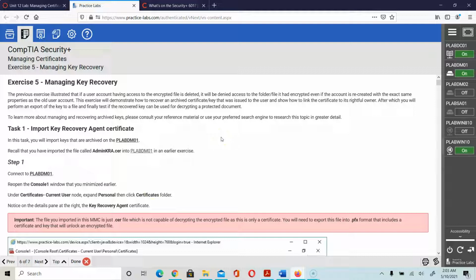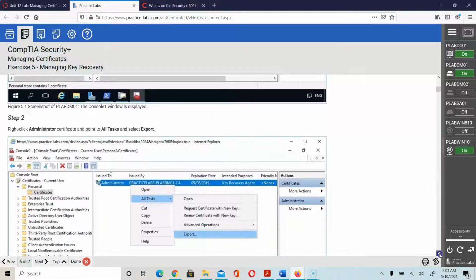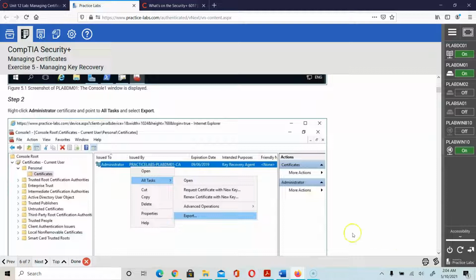And then for exercise 5, you are going to manage the key recovery. So we're back to the other server, the MO1. You are going to open up your Microsoft Management Console that you had previously opened. And then under certificates, under the current user node, under the personal folder like before, click the certificates folder, and you would see your key recovery agent. Okay. Then you're going to right click administrator, click all tasks. We're going to export.